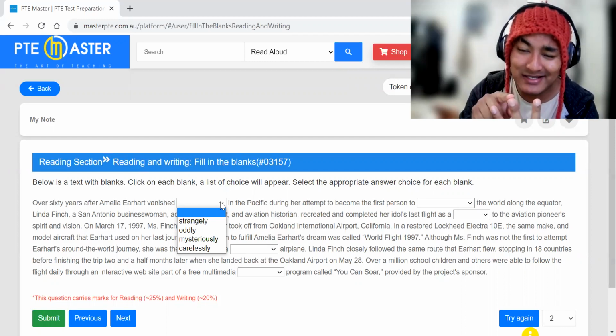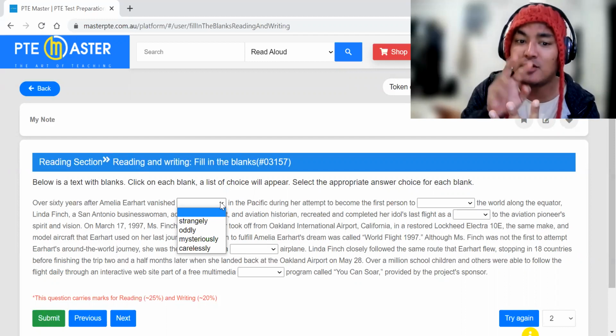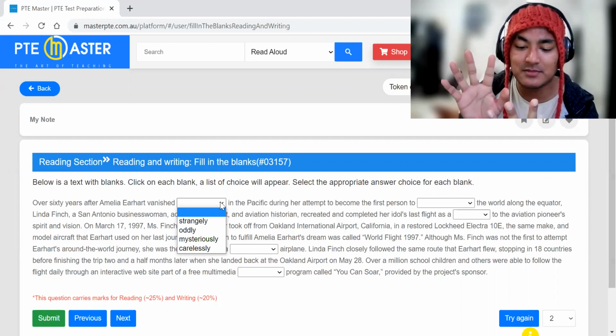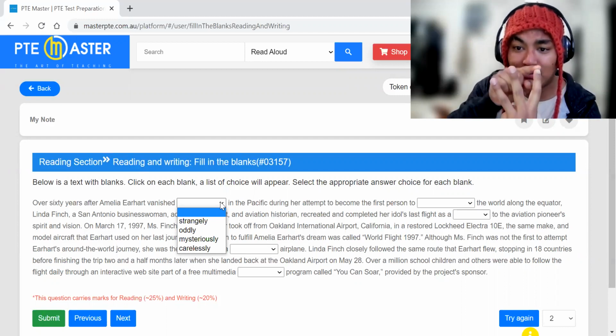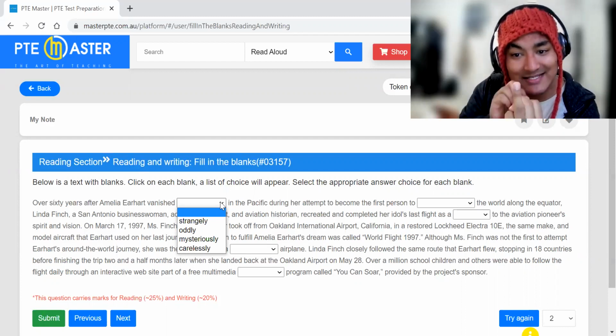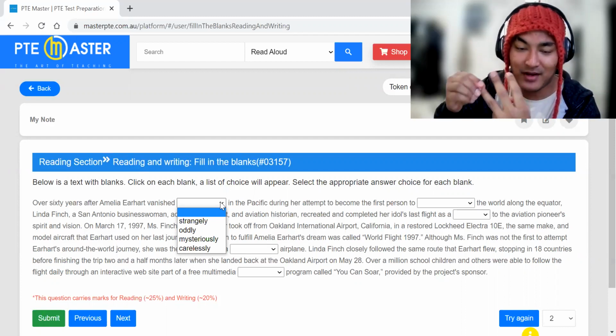Because both of them have the same meaning. If two words have the same meaning, normally you will get two words with the same meaning, okay, most of the time. If you are 100% sure that this word is not the right answer, then this one is also not the right answer because their meaning is the same. So this option is the right answer, right?